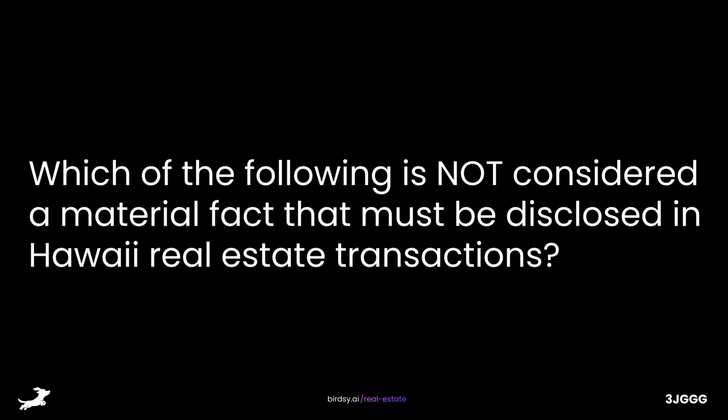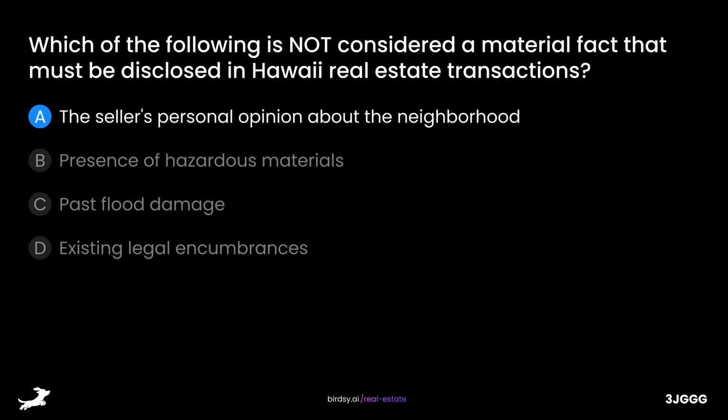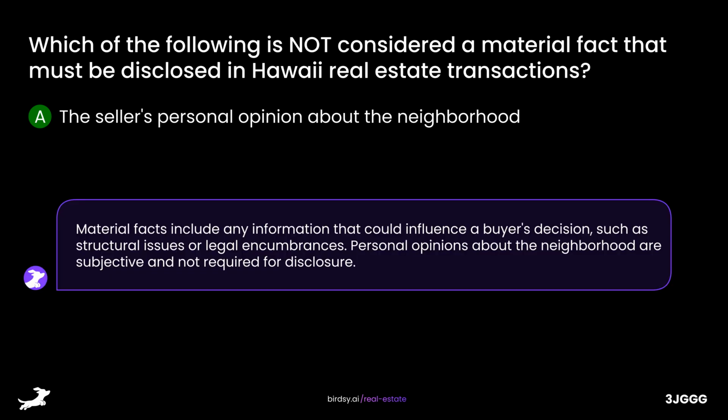Which of the following is not considered a material fact that must be disclosed in Hawaii real estate transactions? Is it A, the seller's personal opinion about the neighborhood, B, presence of hazardous materials, C, past flood damage, or D, existing legal encumbrances? The answer is A, the seller's personal opinion about the neighborhood. Material facts include any information that could influence a buyer's decision, such as structural issues or legal encumbrances. Personal opinions about the neighborhood are subjective and not required for disclosure.